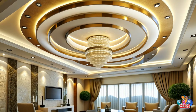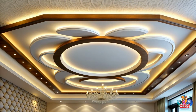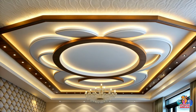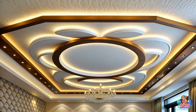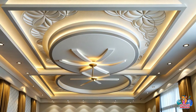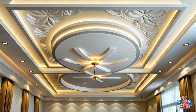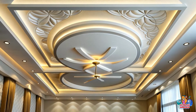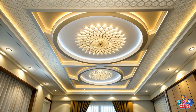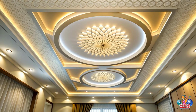Creative ceiling ideas. Layered ceilings. Create visual interest by incorporating layered ceilings into your living room. By combining different materials like wood, glass, and gypsum, you can achieve a stunning and dynamic effect. Use suspended lighting fixtures to further enhance the beauty of this design.